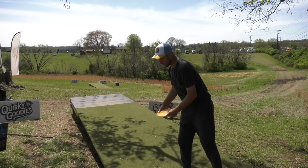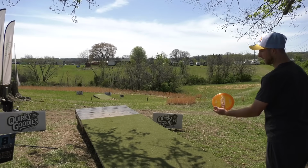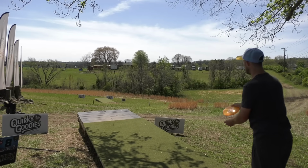All right, we're the first one. We are gonna go right side low, just right of this tree that sticks out on the left-hand side of the fairway. We're gonna go with my Z Swirl Force. Keep it on a hyzer because that wind's gonna wanna push it to the right. So I'm gonna counter that by putting a little bit more hyzer on it.